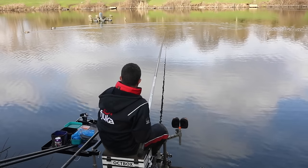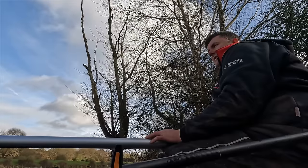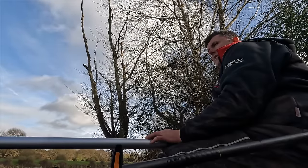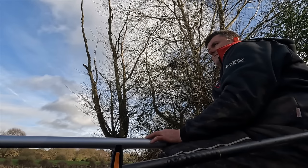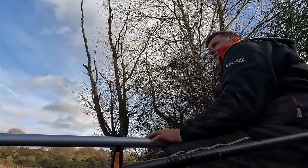Now, I'm not going to beat about the bush here, folks. I've had a bit of a lesson in pellet fishing these last two or three weeks, both by going down on the Meadowlands Festival, where I was a couple of weeks ago, and also here at Hallcroft, to be honest, because it has been a very, very good little spell over the last few weeks for this pellet fishing.